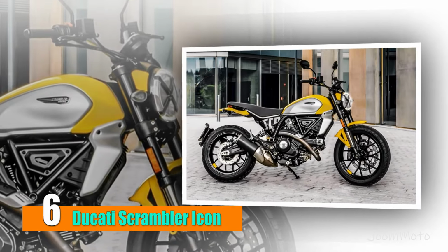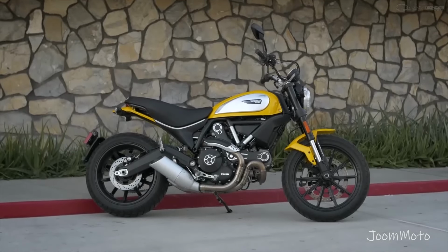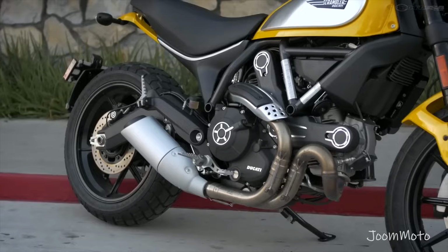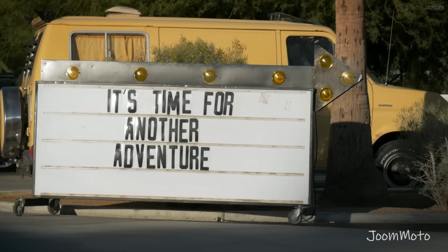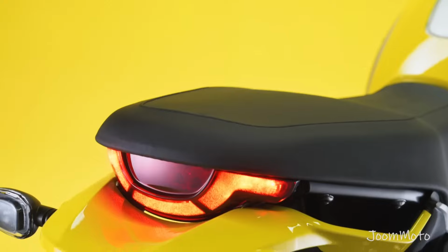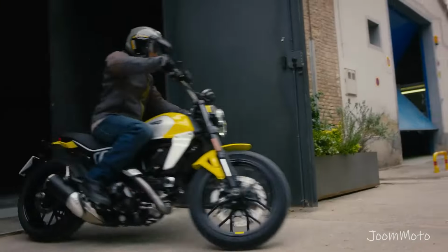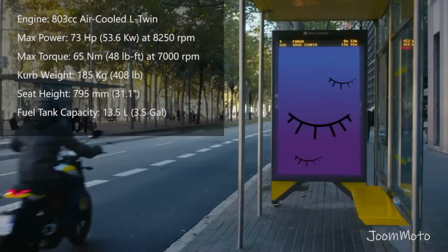Number 6. Ducati Scrambler Icon. When the first generation Ducati Scrambler Icon came out back in 2015, anyone and everyone who rode that bike were completely blown away by it. That awesome power to weight, the handling, the dynamics, everything was really impressive. Now in 2024, at first sight, it might appear the next-gen Icon hasn't changed much, as Ducati has understandably stayed with its iconic shape and striking urban retro styling.